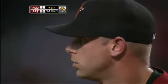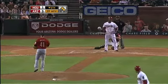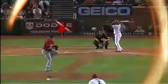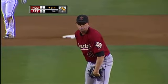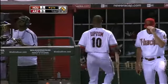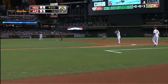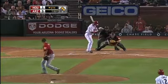The veteran right-hander. Got it. Boy, he went from 3-0 to strike 3 in 3 pitches. That one, I mean, talking about a bulldog, maybe fearless, right down the middle. 6 straight fastballs. This one was right down the heart. Upton looked like he was a little bit late with this one. Now you've got to pick him up. You know he's not happy. Boy, he's got that edge. There's no doubt. Good pitch.